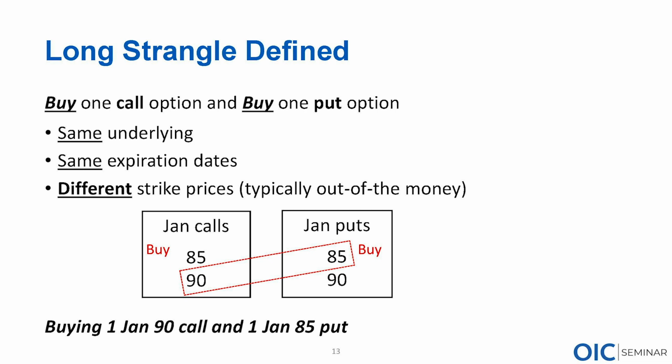You might already be able to figure out that the prices of the out of the money options are going to be less than the prices of the at the money options. And here's what that might look like. The long strangle, we have the Jan calls and the Jan puts, so same expiration date, reaching a little bit out of the money. Stock's at 87.5. We buy the 85 puts and we buy the 90 calls. And there is what our strangle will look like.